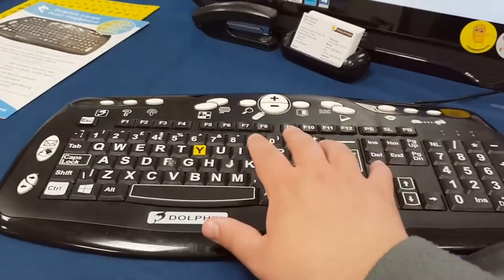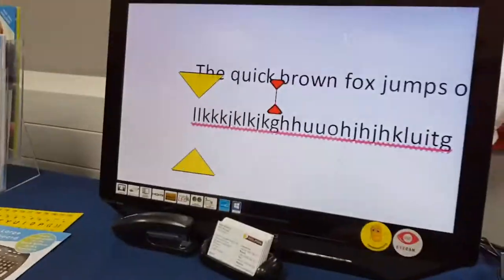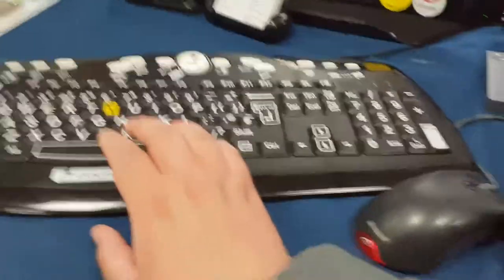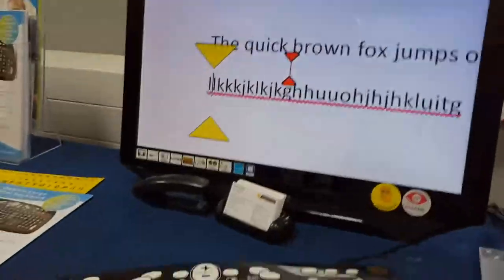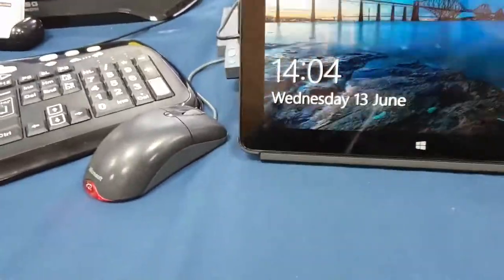So this keyboard is $49.99 or $39.99 when bought with Supernova software. So yeah, it's really quite good. I mean, I could do with something like this on my tablet, if we see in comparison.